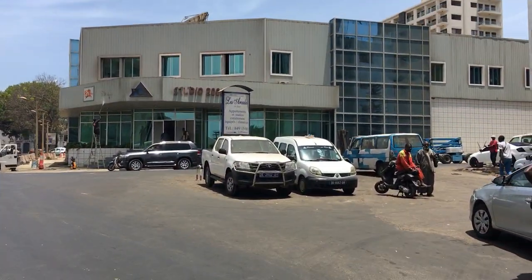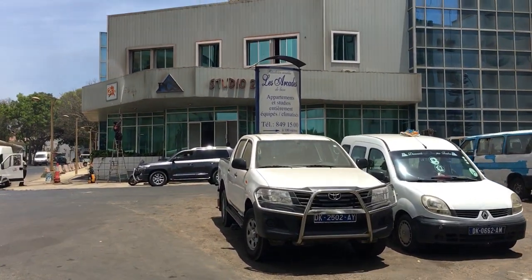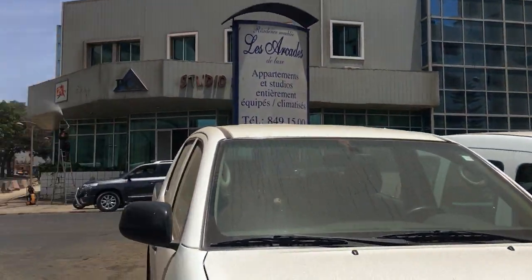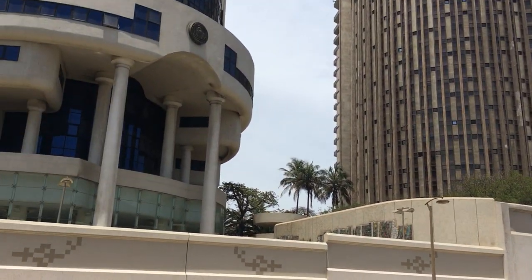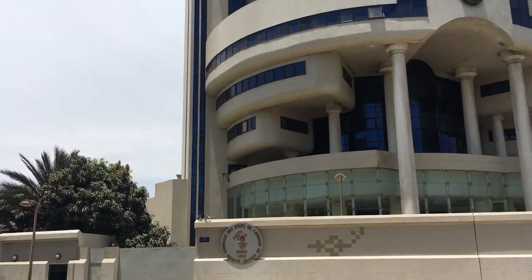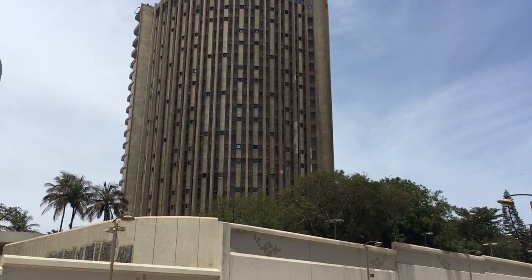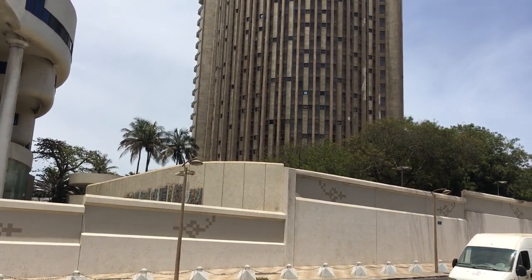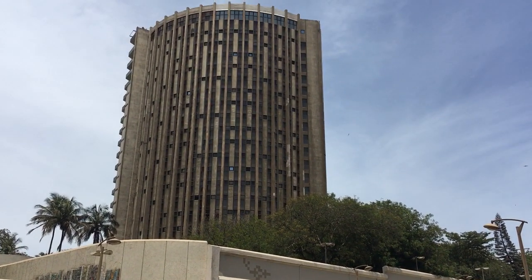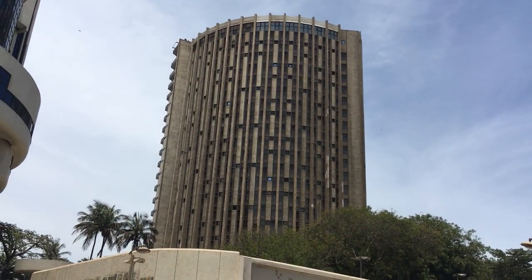Okay, let me cross now. That's a Shell gas station. Belongs to French. I don't like that. Anyway, so this is the central bank where all the money is made from. This building is also part of the central bank building. It is an old building built in 1972 by a Senegalese architect called Pierre Atepa Gujabi.